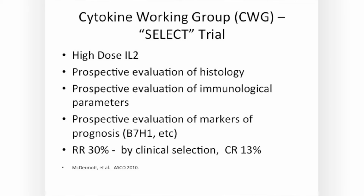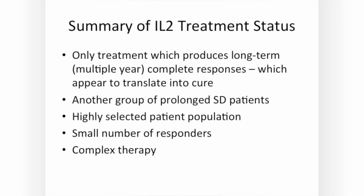Okay, so we did a trial called the SELECT trial where we were trying to figure out who are the responders. We still haven't teased out all of the data, but clearly we were looking at histology, the type of kidney cancer, we were looking at the immune system, and we were looking at markers, that B7H1, which is a marker of aggressiveness, but in fact it's also a target now that anti-PD-1 antibodies are using. And we again saw, by this clinical selection, we got a response rate of 30%. So we doubled what was in the package insert because that data included people like Paula with the papillary and some of the other subtypes.